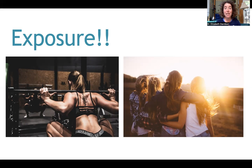But if your immune system doesn't know how to work, then it can't really do anything. So you need to have exposure to other people, to fresh air, to animals. All of these things help grow your microbiome, which helps grow your immune system, and they give challenges to your immune system, just like this woman with her weights. She's challenging her muscles so that she can get stronger. Your immune system needs challenges in order to get stronger.